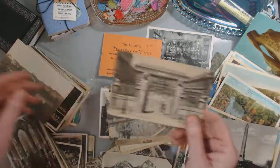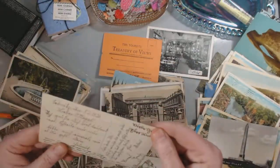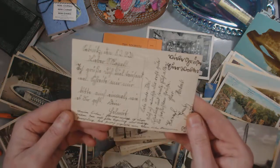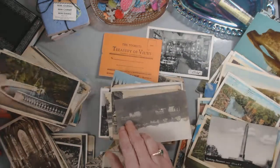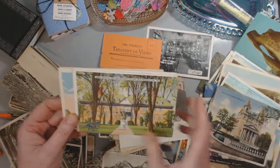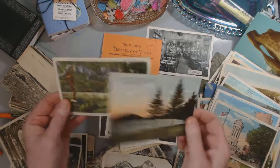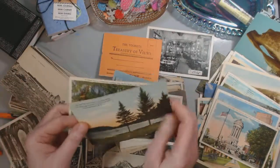They seem to be from all over the world. See if this one has a postmark. No, it doesn't, but it is written in a different language, so I'm not quite exactly sure what it says. It's another color one. I might do another video on this once I kind of get them sorted and see what I have. And if I come across anything fun, I don't see a year on that one.